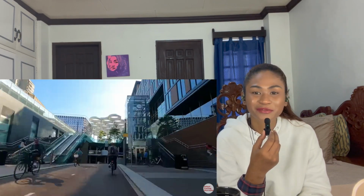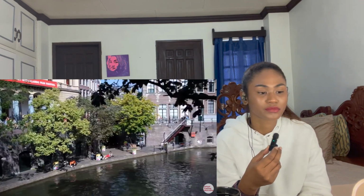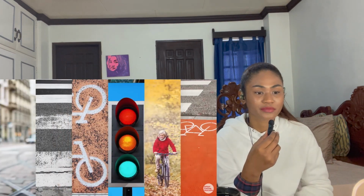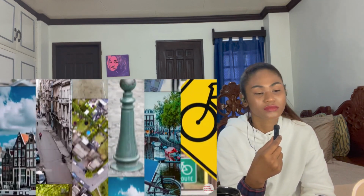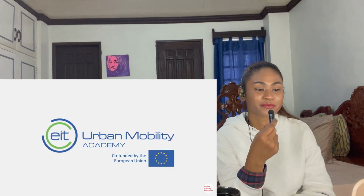Welcome to Utrecht, the Netherlands, home to the world's largest bicycle parking garage, as well as the world's busiest bike path. And today we're going to go explore the city by bike, on foot, its bridges, canals, and its bike paths. At the end of this adventure, we are going to give the city a human mobility score. Ooh, nice. Okay.